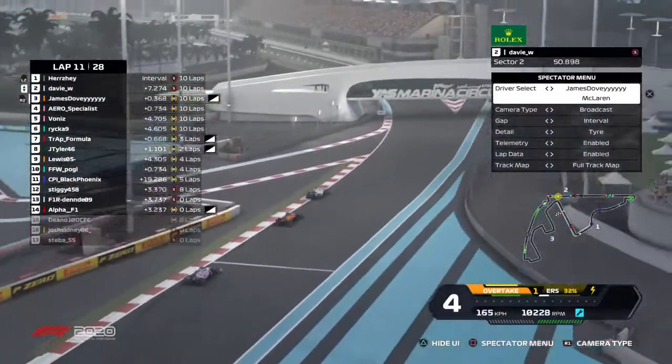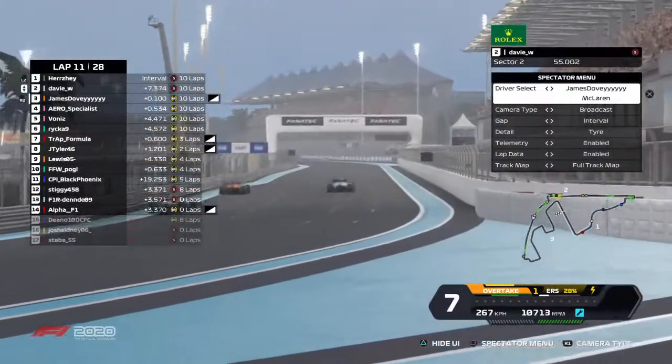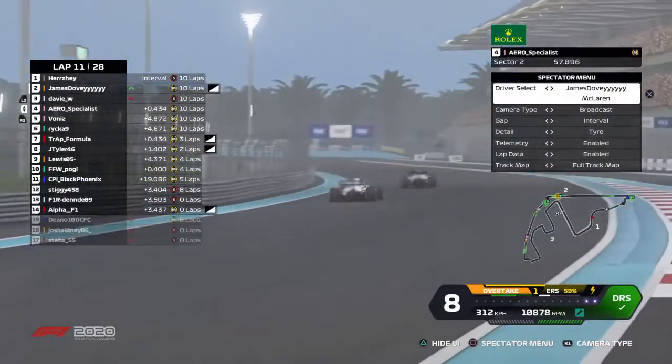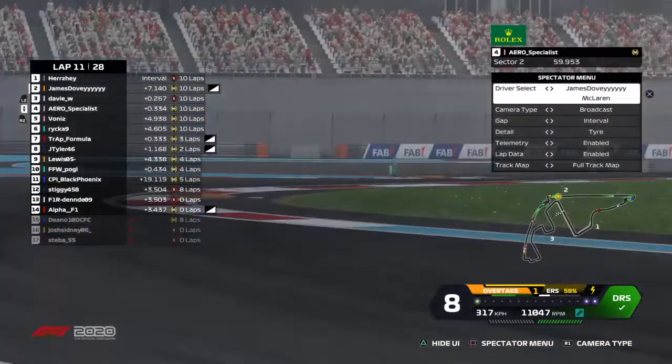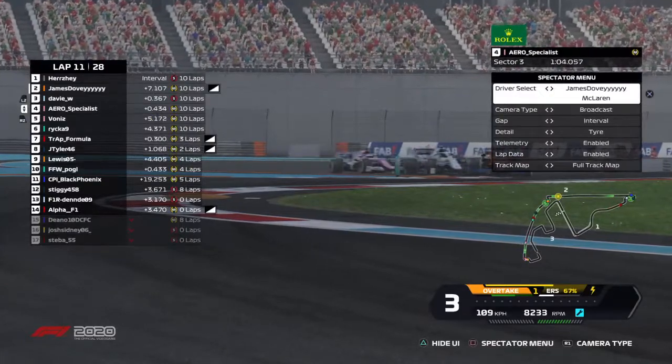But now the McLaren is surely going to get past here with the fresh medium tyres, as Davey just leaves the gap and does not bother fighting it. But will Aero Specialist be able to fight and get past? No, Aero Specialist is too far behind to make a move.